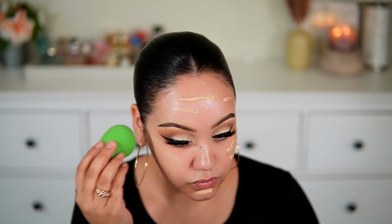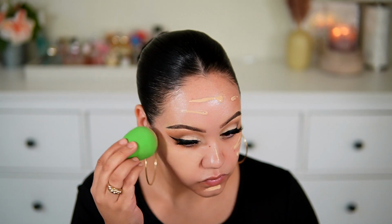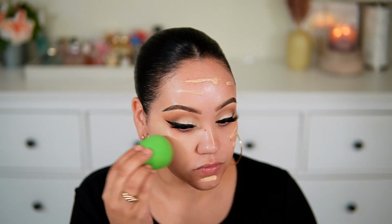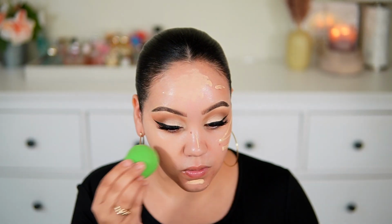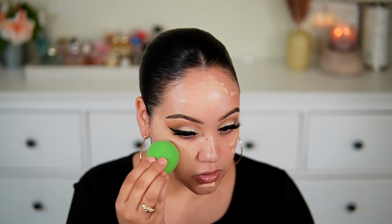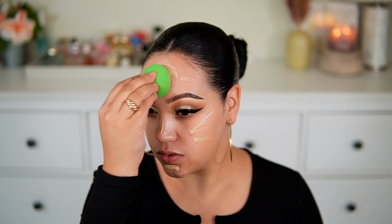This one, I feel like it gave me the right amount of coverage. It's not heavy, it's not a full coverage, it's more on the natural side, but it makes your skin look very healthy and luminous, glowy, and it doesn't feel greasy or nasty on the skin. My skin did not have any reaction to this, so I'm definitely keeping this in my collection. I'm really, really enjoying it.